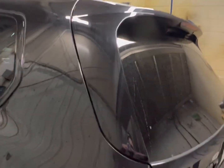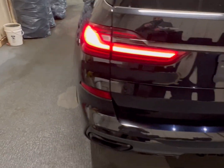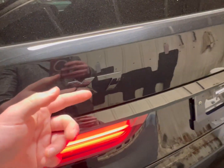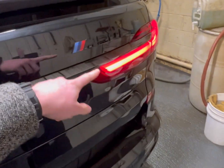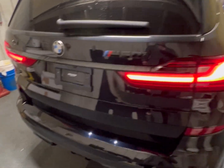All black roof rails, gloss black trim pieces. I really like this package. Exhaust, the bottom trim, everything's gloss black. Goes together good. The badges, X7, M50i. Everybody talks about, oh, I got an M pack, it's got this, that. Unless it says M in the vehicle description, it's not an M. This one's an M.